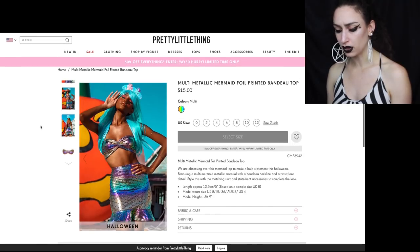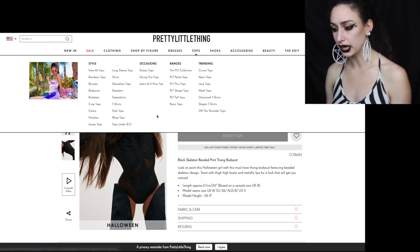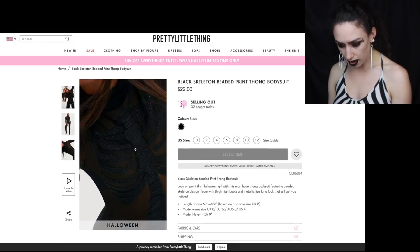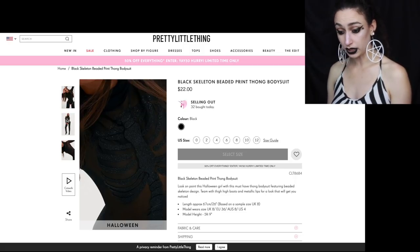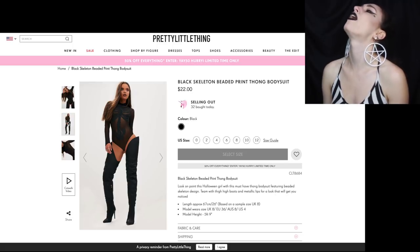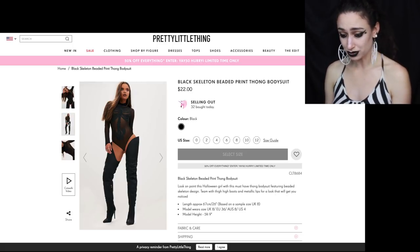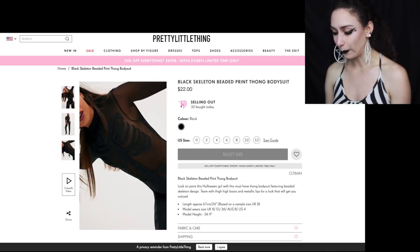What else they got, Pretty Little Thing? Oh my goodness. Wait. I love black on black. That's fantastic. Oh, and it's glitter? Oh no, it's beaded, but it looks glittery. Oh, I would wear that all the time for all the things. And those boots though. Damn. No, I love how it says selling out 32 baht today. Well, shit. Alright, Pretty Little Thing, I see you.